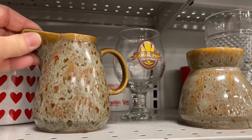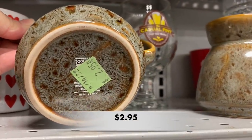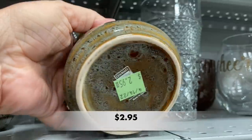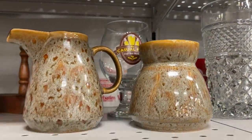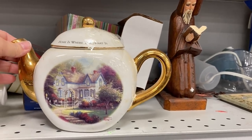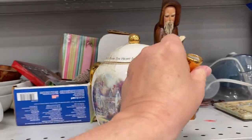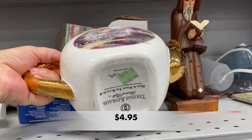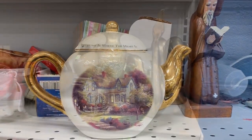I like this sugar and creamer set, but it was modern. I bet it came from somewhere like World Market, which is one of my favorite stores. Unfortunately, it was missing the lid there on the sugar dish, but this is totally my style. And then I saw this Thomas Kinkade beautiful teapot. Look at the gold spout and that gold handle. So beautiful, just his classic pictures there. It's just such a lovely teapot.